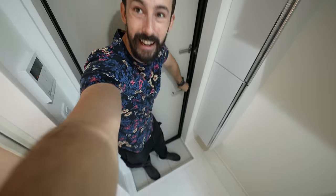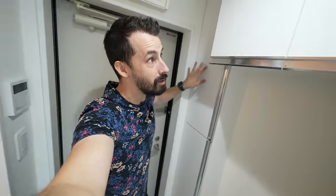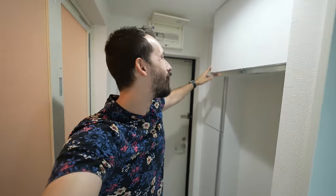Okay, so right now I'm in the genkan, or entranceway space, which is small, but it's not bad. I've been in tighter spaces in Japan, and, oh, I like this place. Okay, we'll take a peek at this place completely empty and then see if we can talk to one of the residents and see how they use their space.